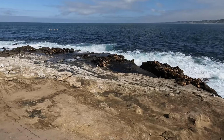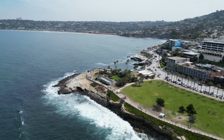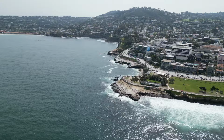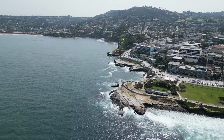Just off La Jolla Point, dozens of sea lions bask in the morning sun and get showered by the occasional sea spray from incoming waves. Once their hunger beckons again, a quick savory bite is waiting just offshore as thousands of fish collect off the point. This is a sea lion's paradise.